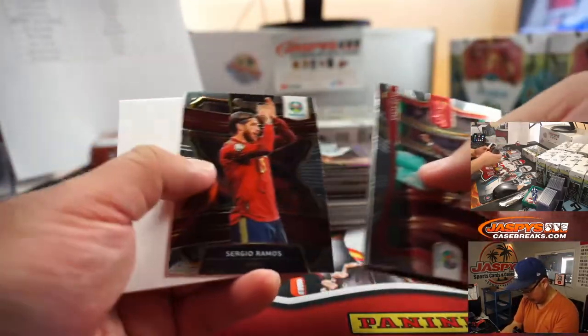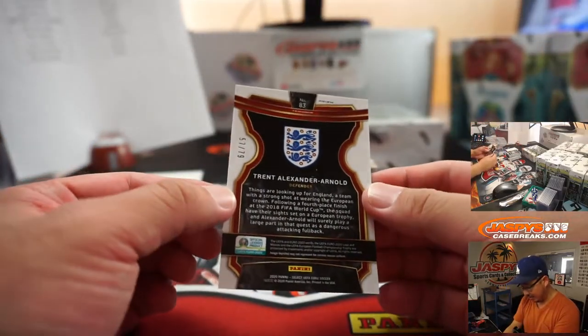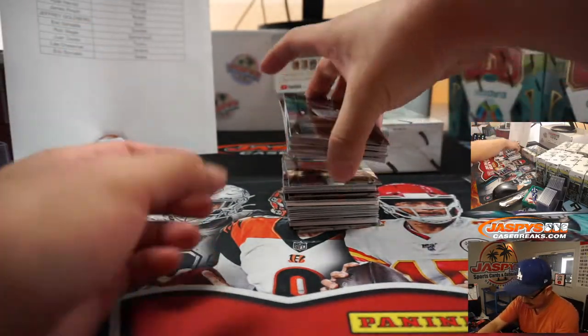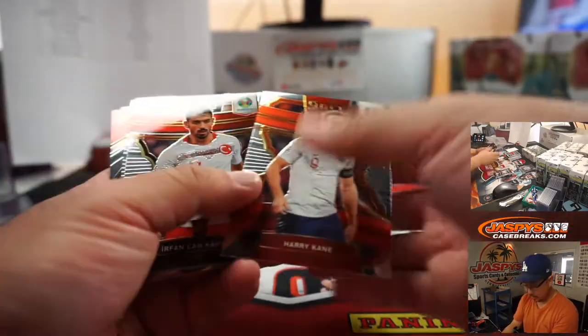There's Paul Pogba. Remember, all card ship. There's my guy right here, Trent Alexander-Arnold, 57 out of 79, for the Three Lions. That's going to go to Matt. Liverpool supporter, support Liverpool.